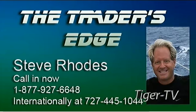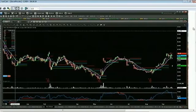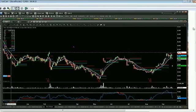It looks like Rackspace wants to go visit its friend down on August the 28th. That's a high volume low, untested, 12.6 million shares. Looks like Rackspace is headed down into that area. Take a look at this little consolidation inside of Rackspace. Boy, talk about struggling at the highs. You know where the bears are camped out inside of this equity, right at about the 40-50 level.